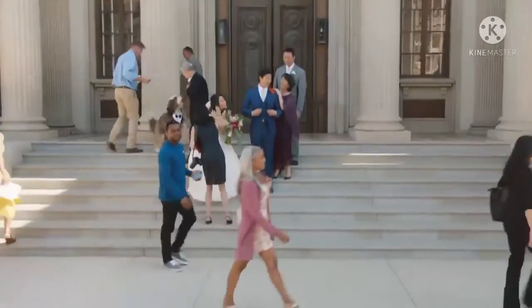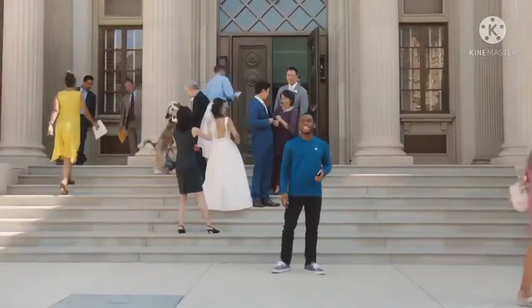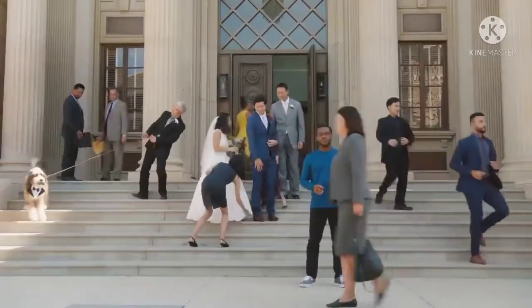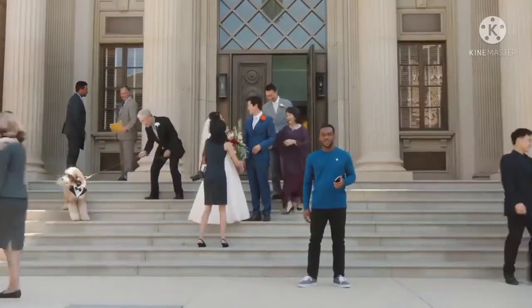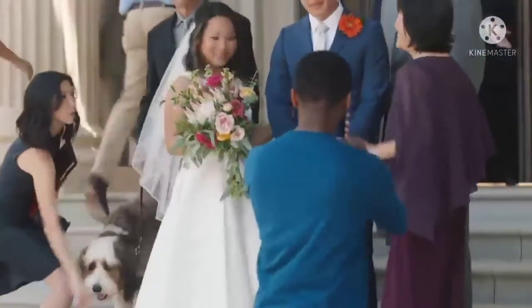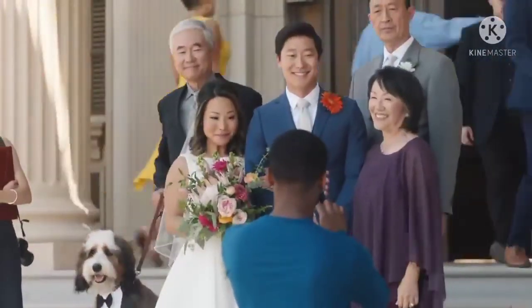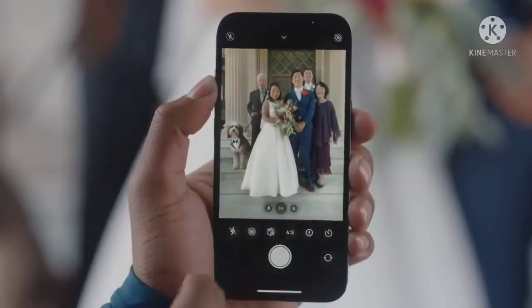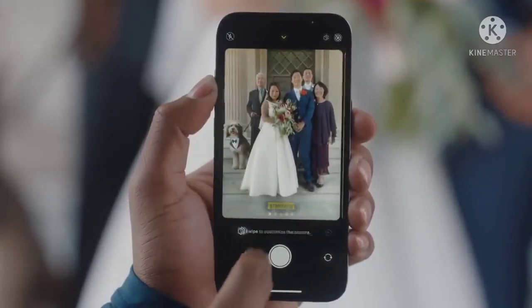When you take a photo on iPhone, you can count on it being beautiful. And now, you can add an entirely new level of personalization thanks to Photographic Styles, which is available on all new iPhones. Let's see what it looks like with iPhone 13 Pro. Smile, everyone. To use Photographic Styles, tap the arrow at the top of the camera. Then tap this Photographic Styles icon to enable the feature.